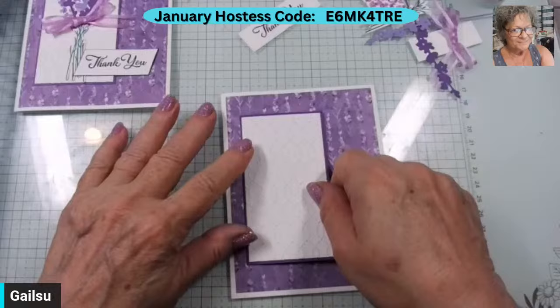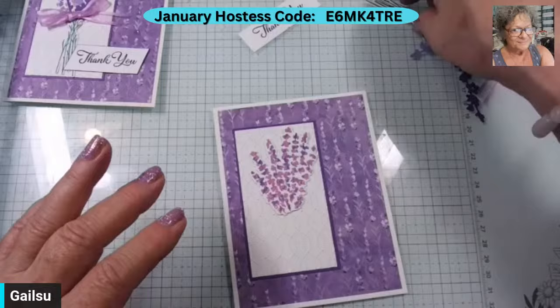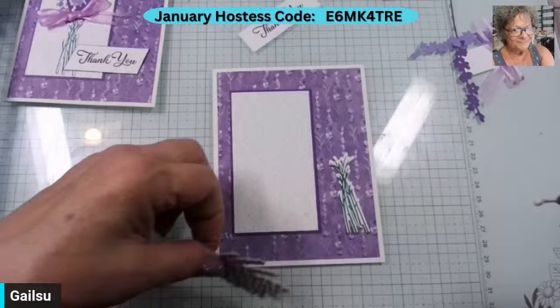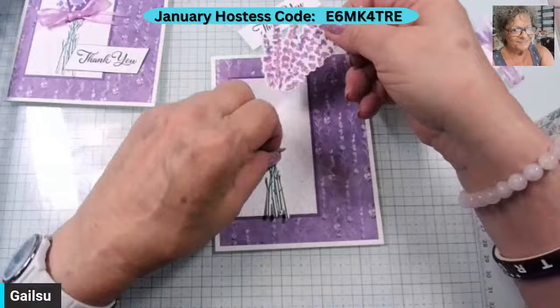And that's about, oops, I got a little cocky there. So we've got that, and then I've got that. I was just looking at some of the comments. Oh, I didn't want to glue it there. Excuse, please. All right, so that's going to go there. That's going to go right there. Up a little.